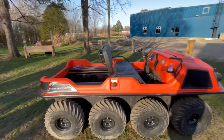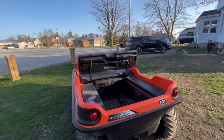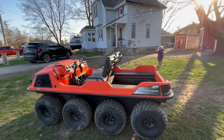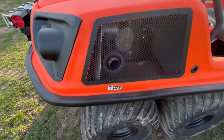You can tell it's been used. We mostly use it just for floating down the river. It gets most of the use just floating down the river. We make a bit of a loop. It takes about an hour down the river and we take the trails back up the river. As you can see, it's dirty.